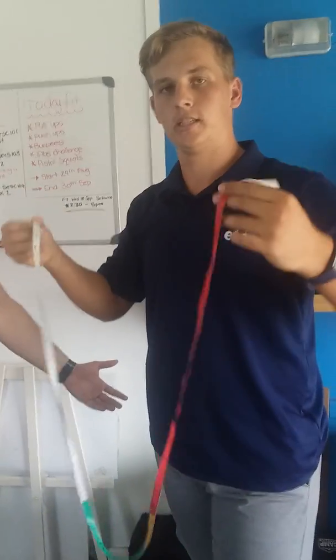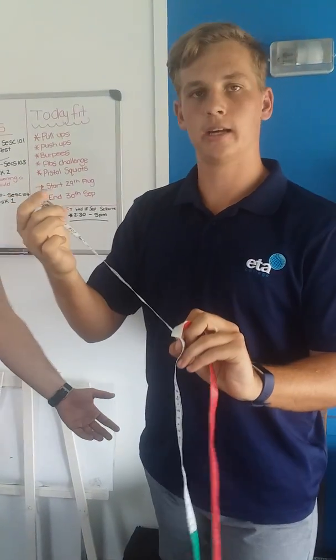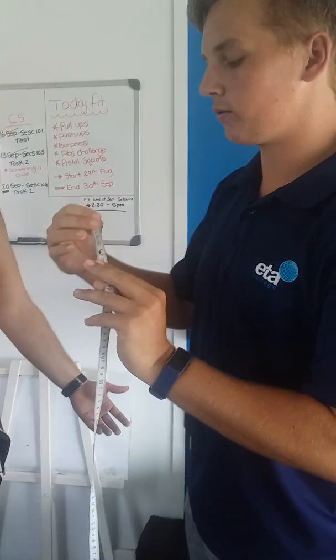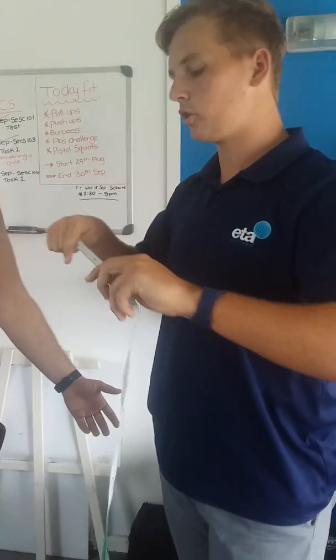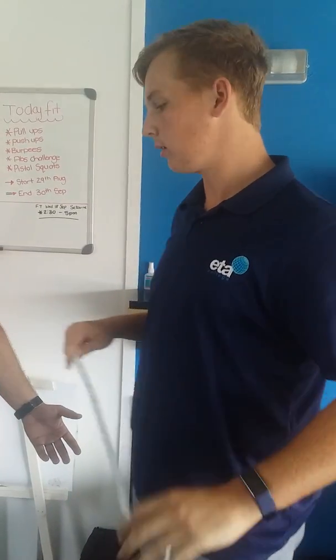Starting, we need obviously a measuring tape. There are two sides to this measuring tape. One is for the males and one is for the females. So we need to make sure that we're using the male side so that we don't take a female reading.